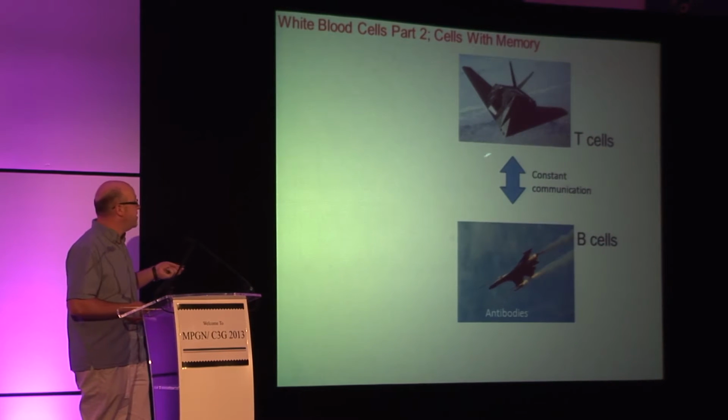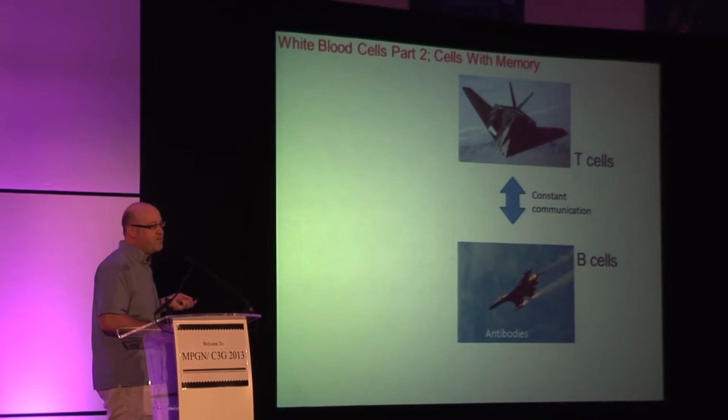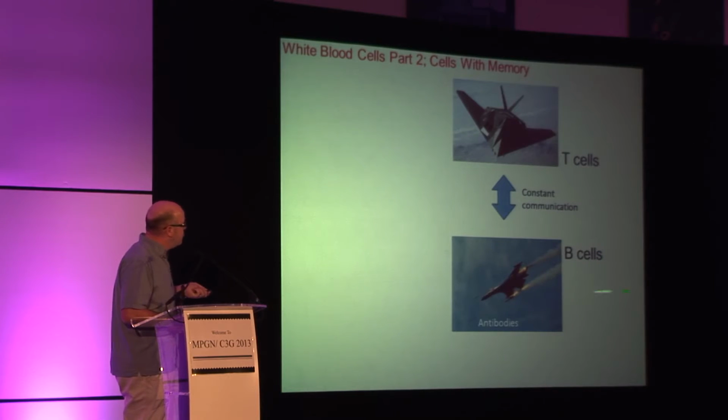So we've got two more planes. Anyone what this one is? Yeah, that's an easy one. That's the stealth bomber. So I've chosen that to represent a cell that's called the T cell. It's very imaginative. I'll come to that in a second. And there is also another cell called the B cell, which is this plane here, which actually I didn't check what it is, but maybe someone knows. It's like a MiG-29 or something like that.